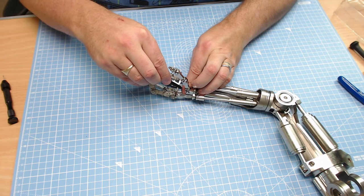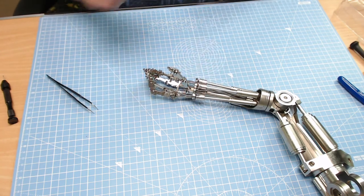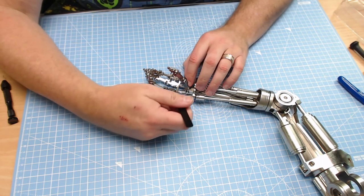I'm using the wrong tweezers for this. Okay. Stand by. Hopefully I've got my other set of tweezers in here. I've got to look. A lot of my stuff is in the workshop. Oh dear, no. Okay, I'm gonna have to make do with what I got. Damn it. Right, okay.